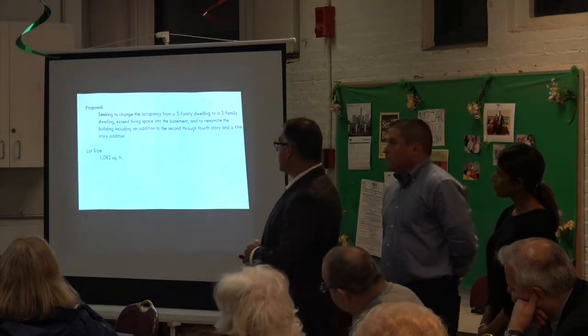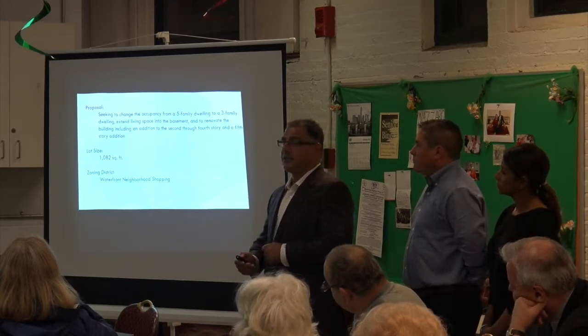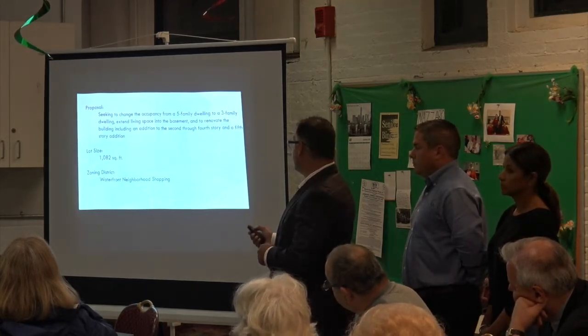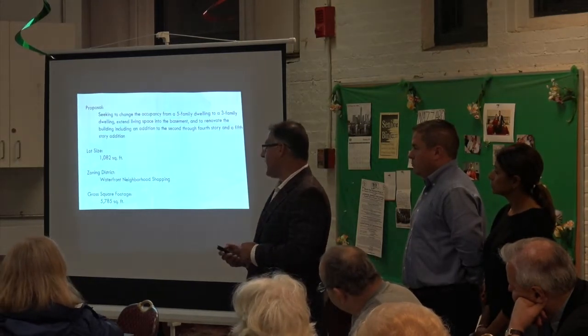The lot size is approximately 1,082 square feet. The zoning is a waterfront neighborhood shopping district. That probably surprises a lot of people in this room. And the gross square footage when everything is done is 5,785 square feet.